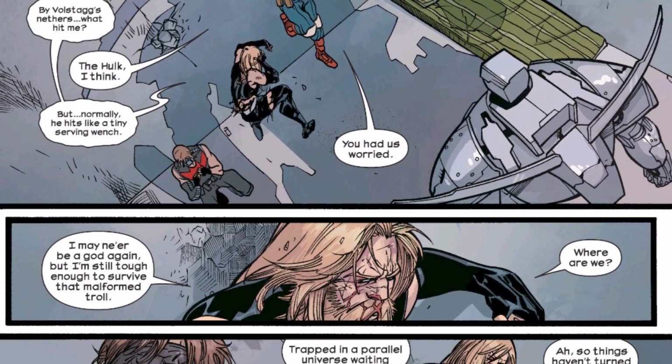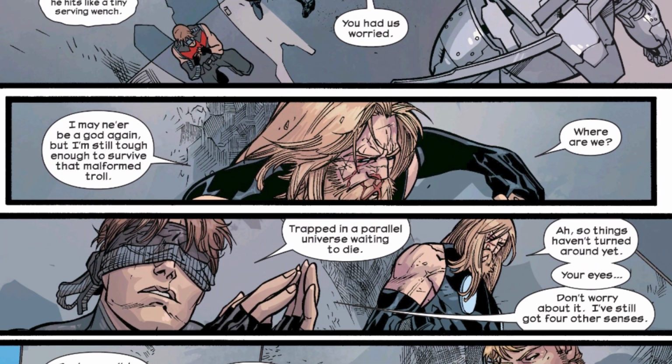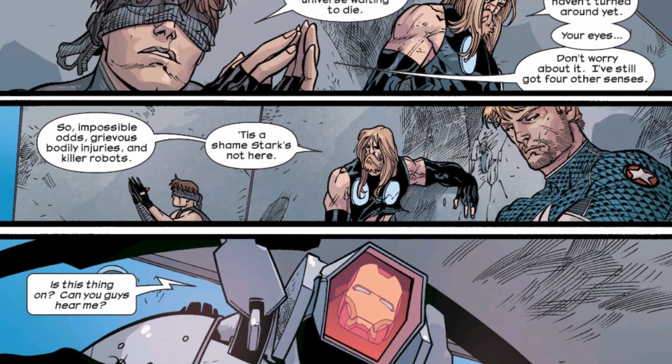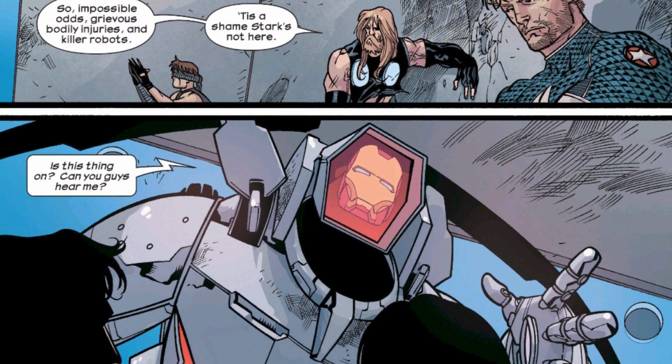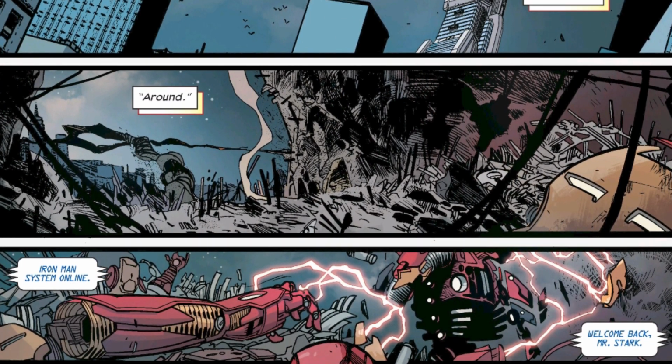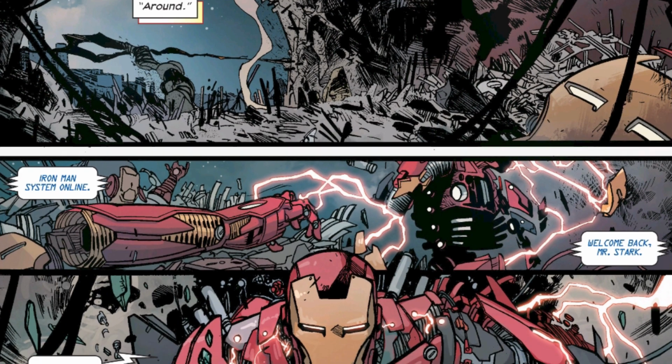Now, Tony Stark being inside the system of Reed Richards, well, his brainwaves really, he is able to take control of some of the robots where he is able to break Captain America and Hawkeye out of prison in the negative zone.